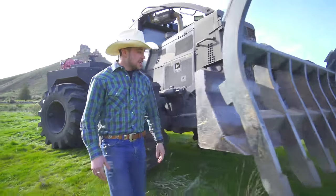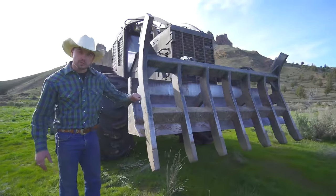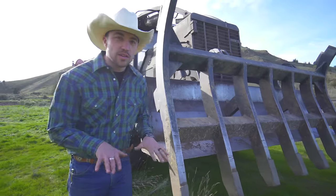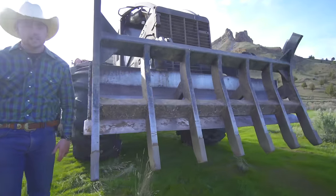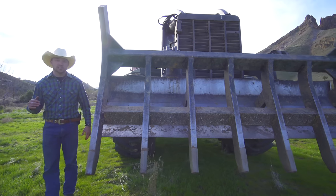Let's go up here to the front. Up here we have the plow, and we have the brush guard. And this goes down to the ground and it pushes and it clears all the brush and it makes a fire line so that when the fire comes to the fire line, it'll stop.